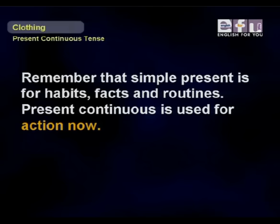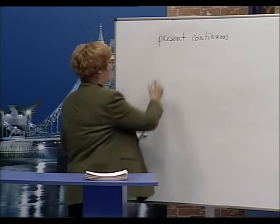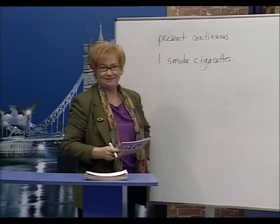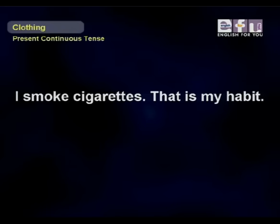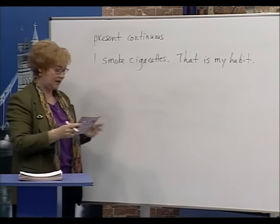Now, again, remember that simple present is for habits, facts, and routines. Present continuous is used for action now. Now, here is an example of the difference. I smoke cigarettes. It's very bad. I smoke cigarettes. All right? That is my habit. Okay? I smoke cigarettes. That is my habit every day.